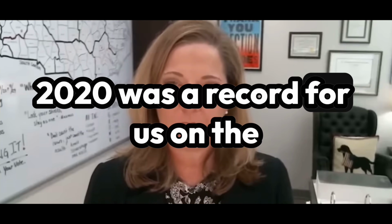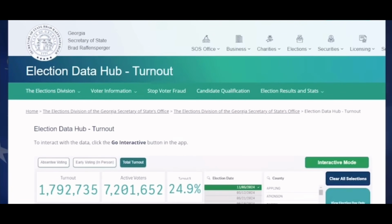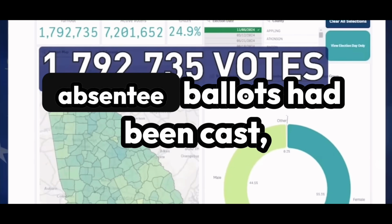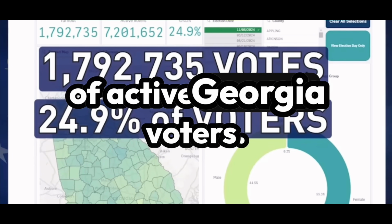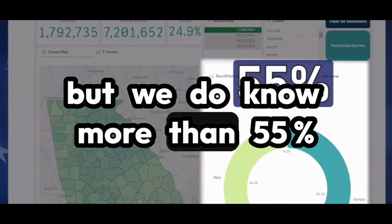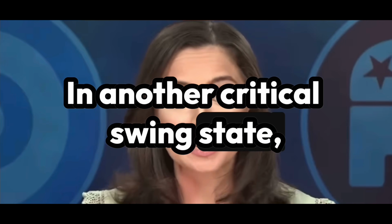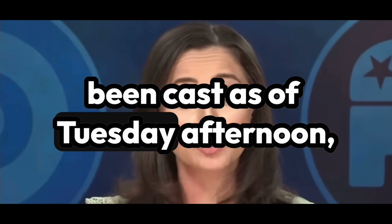2020 was a record for us on the first day of in-person early voting, and now we've broken that record. Georgia also shattering turnout records. As of Tuesday afternoon, almost 1.8 million early and absentee ballots had been cast, making up almost 25% of active Georgia voters. By law, the state can't start counting votes until 7 a.m. on election day, but we do know more than 55% have been cast by women. In another critical swing state, Pennsylvania, more than 1 million ballots had been cast as of Tuesday afternoon.